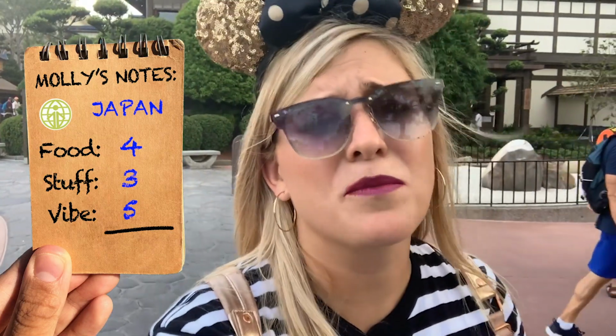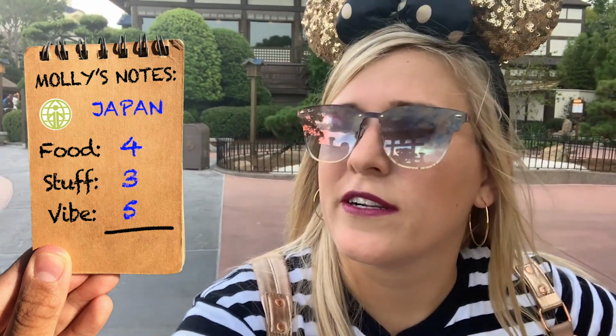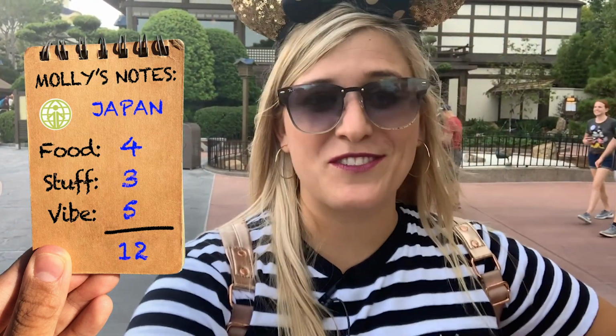For entertainment stuff to do, I'm gonna give it a 3. While I do like those lady drummers and the store is awesome, that's pretty much it. There's no characters, there's no shows, there's no movie, so there's not a lot to do as far as experience goes. And pavilion, I'm giving it a 5 because this pavilion is beautiful. There's all these little gardens to walk through and it's fun music and the cast members are oh so sweet. So again, it goes back to that vibe feel of the pavilion. So that's a 5, 4, 3, 12. That gives Japan a 12.